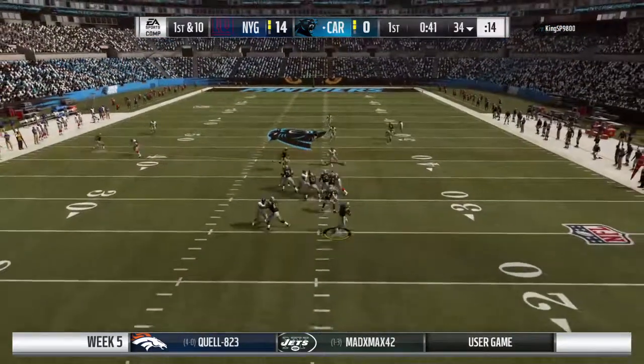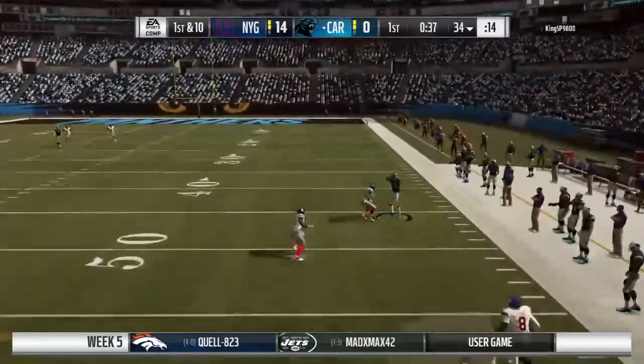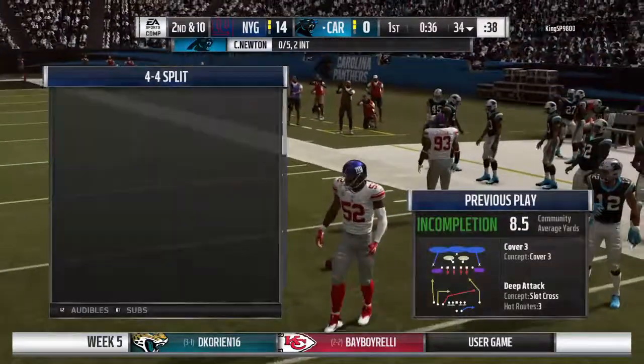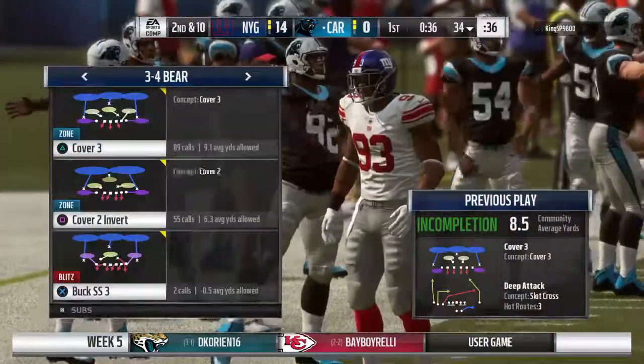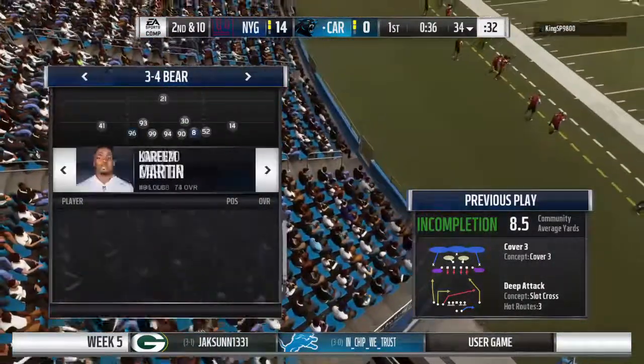Now following the interception, here's Newton, eluding the pressure right. And incomplete, he dropped it. Maybe a rookie mistake there, 2nd down. He was out there waving his arms saying throw it here, dropped it, not a good look.